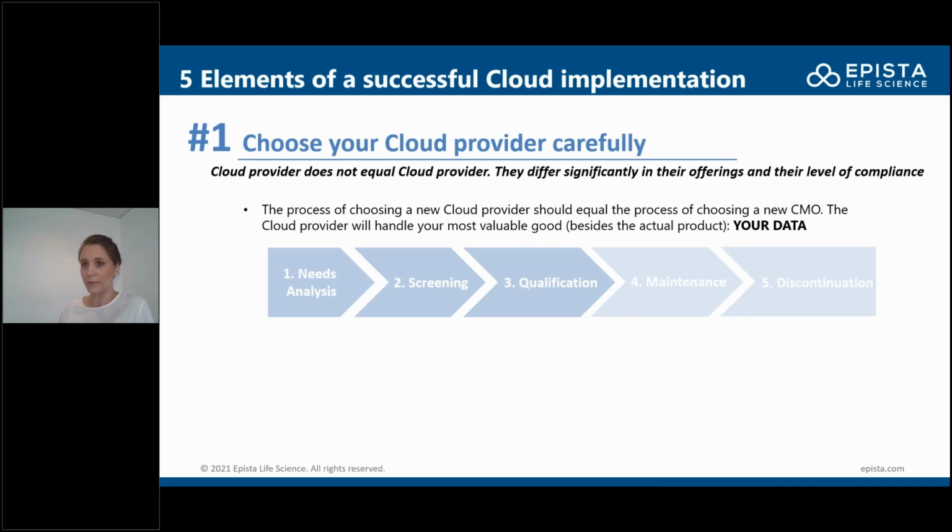It's of course very promising, but they differ a lot when it comes to their offerings and also their level of compliance. And the process that you're applying for going to cloud should not be something where someone decides, oh, I saw a good offer, that's what we're doing. It should be more like the process that you go through when you're choosing a new contract manufacturing organization. Because in the end, the cloud provider will be dealing with one of your most valuable goods.